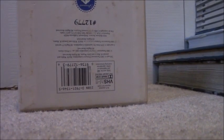So yeah. I'm gonna have to check these 4 tapes to see what they have at the end. See if they have probably a white screen of death or a static roll of death or something like that.